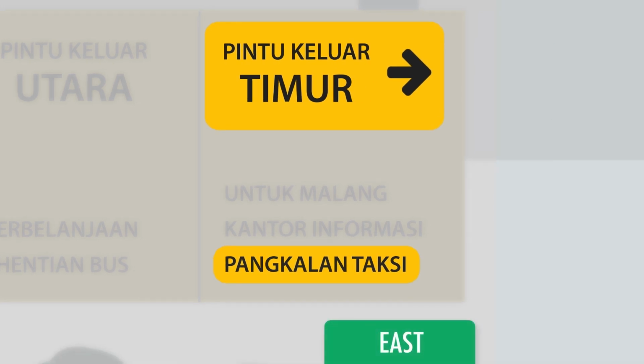You should take the east exit in order to get to the taxi rank. Pintu keluar timur.